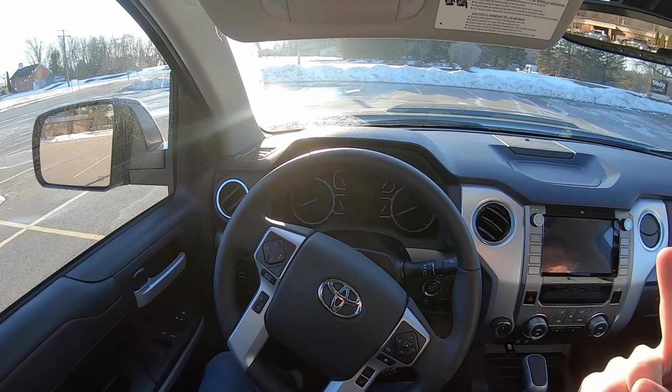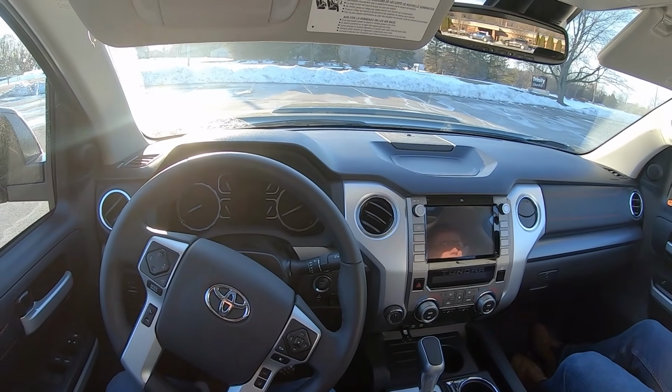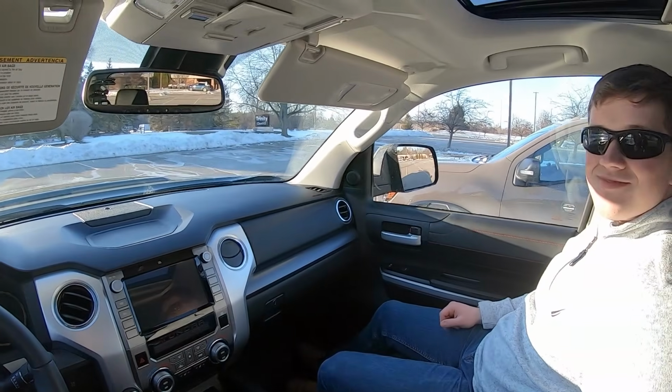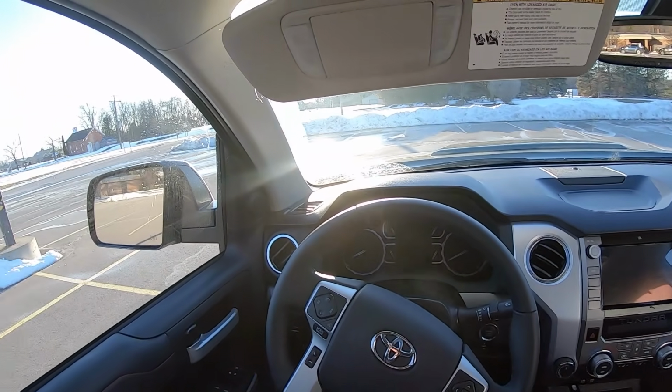All right, so you heard it here, everyone. Daily Motor, between the Titan Pro-4X and the Tundra TRD Pro, we'd take the Toyota.